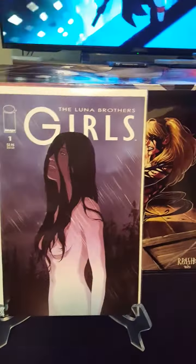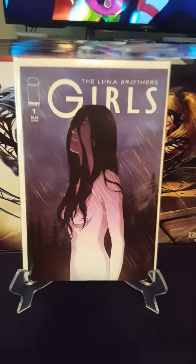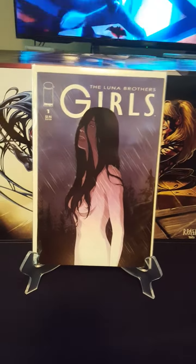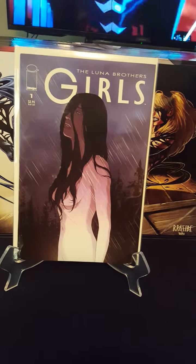Another book from WatchMojo YouTube channel is Girls #1 by Image Comics. I believe this came out in May of 2005, so it's been out for over a decade now. Wow. But I just picked this up. It was really cheap. I think I paid $2 for this on eBay.